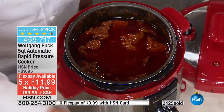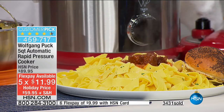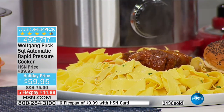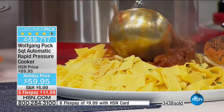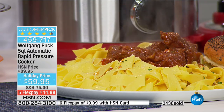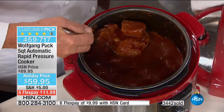We made it in the kitchen side by side, on a pot on the stove and then braised in the oven, versus the pressure cooker in so few minutes. Hands down, way better in flavor. It's because you get infused with the paprikas, with the garlic, with the mushroom, with the caraway seeds. Everything gets infused in there, so you have such better flavor.